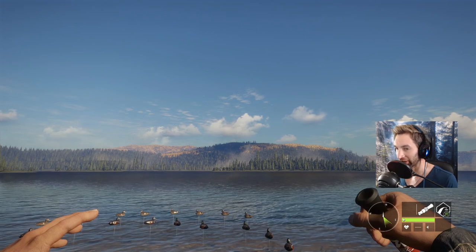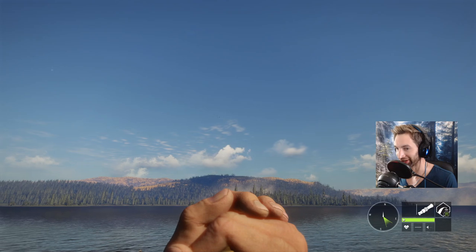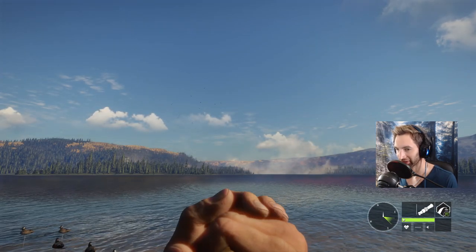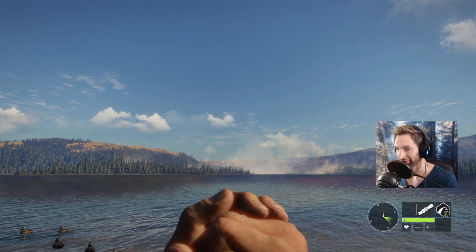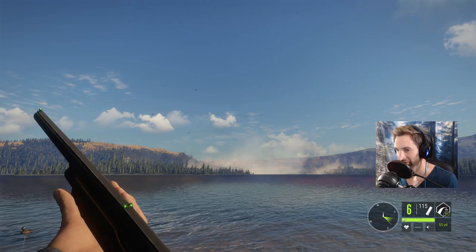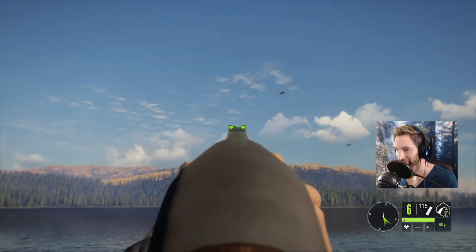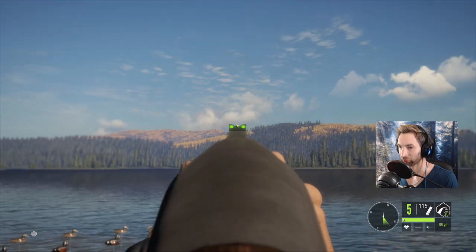Guys, we got a huge flock of ducks coming right in, right down the pipe. Look at this. They're spreading out. I wish they would stay tighter together. Man, they are spreading out like crazy. But we definitely have about five or six coming right down the pike right at us here. Let's get ready. Which one are we going to go for first here? Probably this one. Got him.